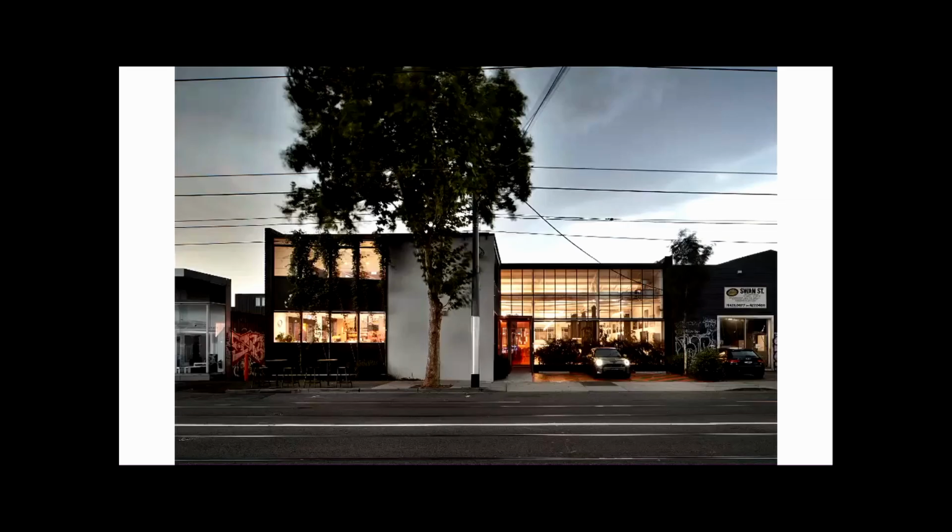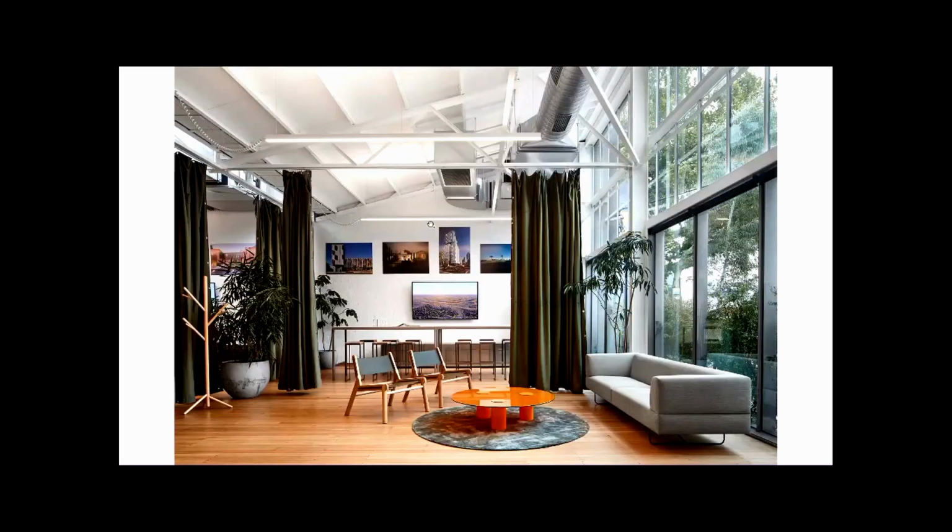So on to the final project, a light-filled and welcoming studio with a glass shop front onto Swan Street. Moving inside, you get a sense of volume and joy within the space. Canvas curtains sit on the bottoms of trusses, so we can redefine spaces in an informal way. We've curated and commissioned pieces of furniture.